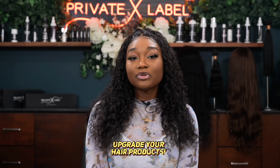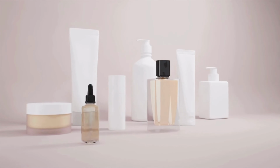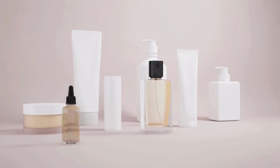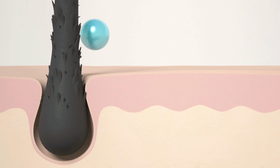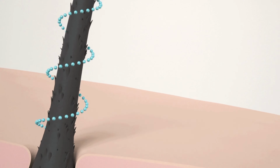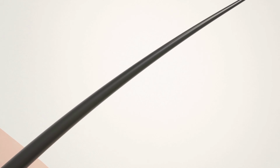Now, let's upgrade your products. Not to be pretentious, but not all drugstore products are worth the investment. Many cheaper products are filled with water, silicones, and fillers to create just an illusion of healthier hair. But the result is short-lived. It is imperative to invest in quality hair products that fill your hair with nutrient-rich ingredients that are formulated to repair and maintain the health of your hair.